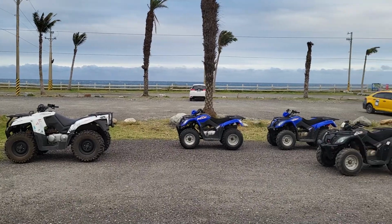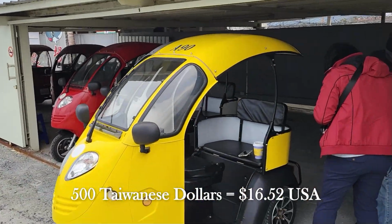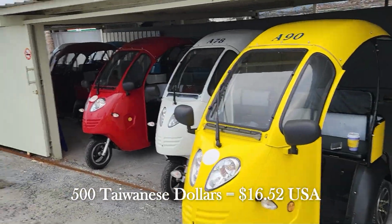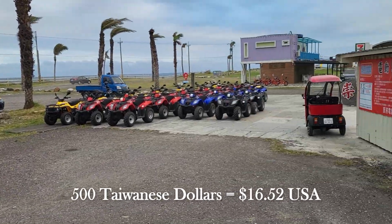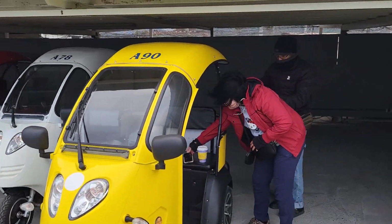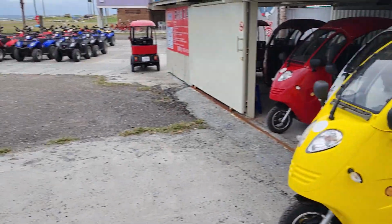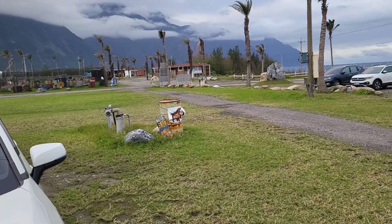So it's 500 Taiwanese dollars an hour. Now that's not 500 US, so one Taiwanese dollar equals about 30 cents US. So I don't know, that's like a third of that. Like, I don't know, was it 20 bucks? I don't know. We'll see. But yeah, we'll go for a spin here.